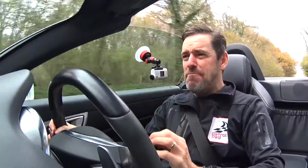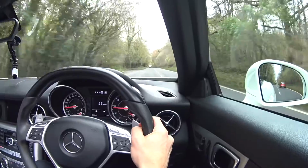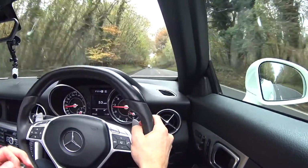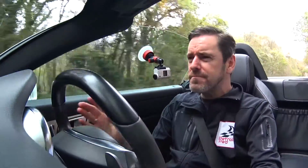You are never going to bore of that beautiful V8 rumble. But this car does produce a huge amount of torque and a huge amount of power. And you do have to be a bit wary when the roads are slippy. It's all through the rear wheels. Don't get me wrong, it's great fun, and I haven't really tapped into it a great deal on this short drive.